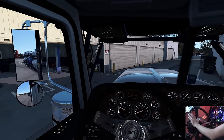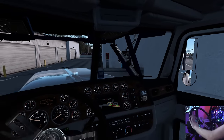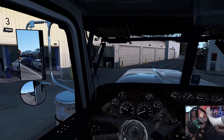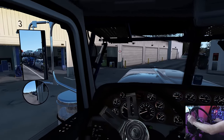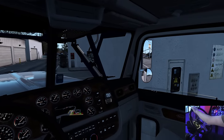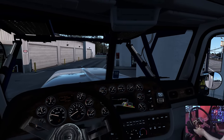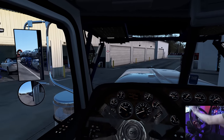We need to clear the building and go in the spot at the same time. That's going to be more difficult than it looks. I think we're okay for the most part. A little bit more this way. Ooh, it's going to be tough, man. This is a longer trailer than it looks. I need to get just around the nose of the truck around this building and get all the way to the right as far as I can without hitting it. This is not going to be easy.